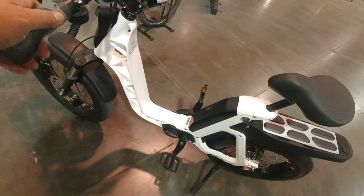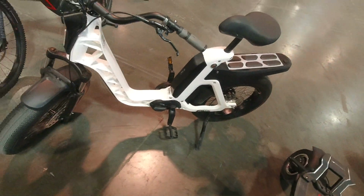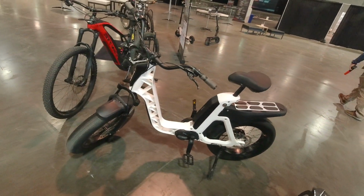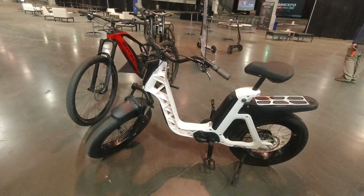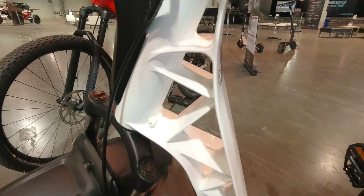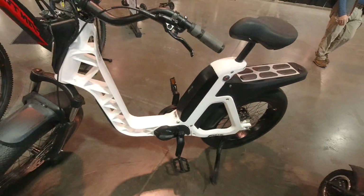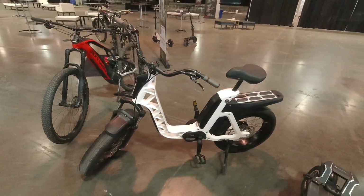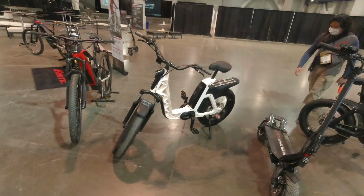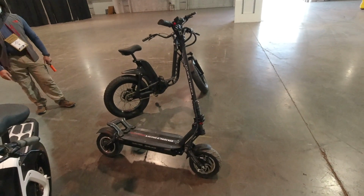Easy to get on. You just whoop, step right through. And then of course you have the power of a mid-drive. Front suspension, hardtail. That's pretty cool. This frame is what caught my eye. It's called the Isimo. Look at that trellis style frame. And then of course your battery pack hides there. Got a little headlight in the front. Nice little city bike.